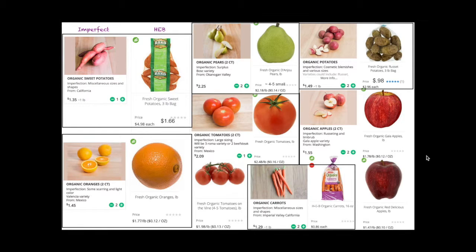You do get good prices going through Imperfect, but not always. Sometimes my local grocery store has better prices, a better variety, and a better product. I have to really, really pick carefully what I get in my Imperfect basket.